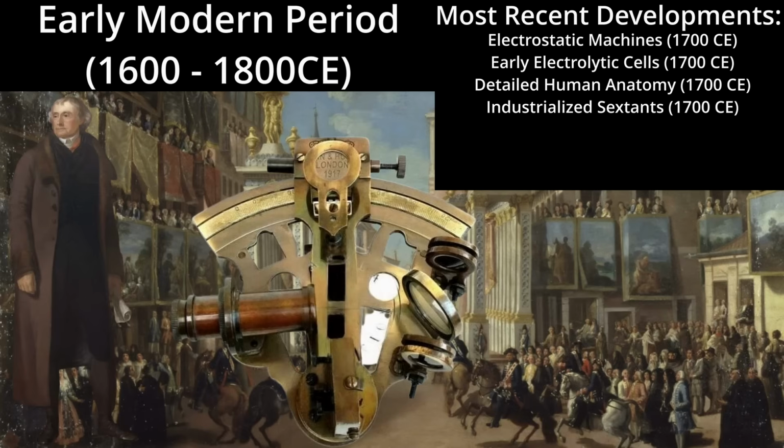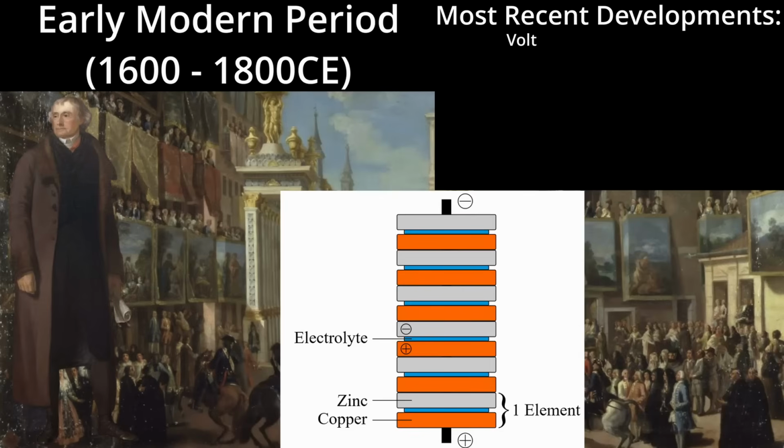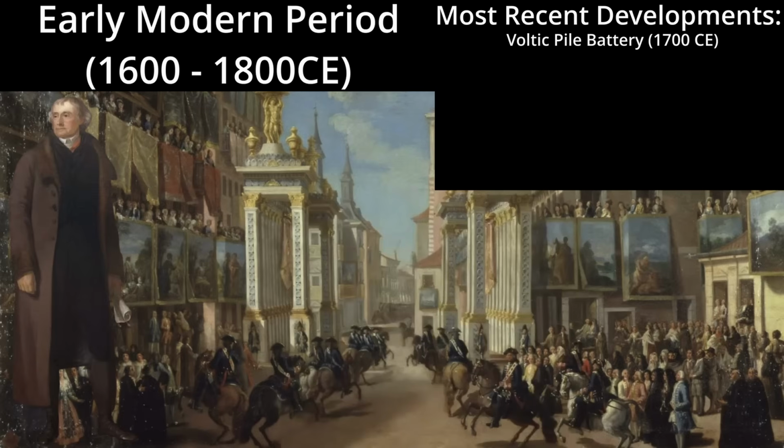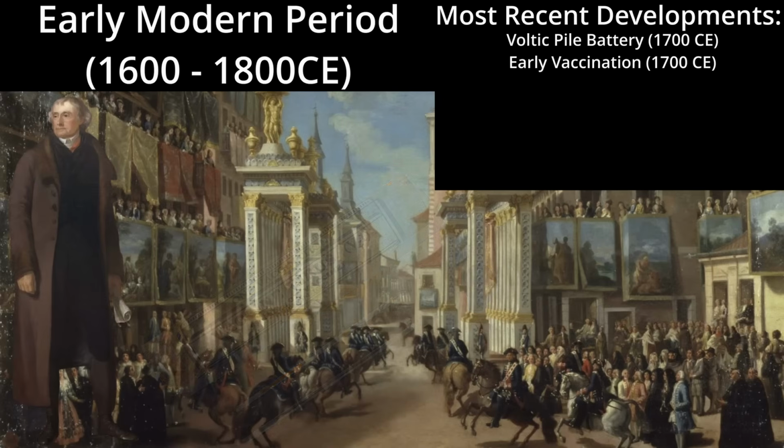Lots more innovations also got into a crash course, with machinery causing developments like the hydraulic press, mechanical reapers, lithography, and the voltaic pile battery. Early vaccination started being developed as well, with Jenner's smallpox vaccines, which would have been extremely useful for the natives a couple hundred years prior.